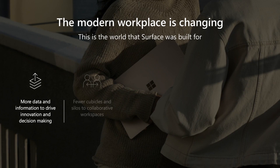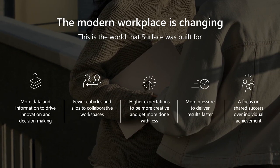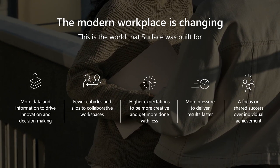So when we look at a Surface device today, we think in terms that the modern workplace is changing, right? We see more data being driven out through innovation and decision makers. We see fewer cubicles and spaces being aligned. We know that there are higher expectations to be more creative, and we bring in devices like the Surface Hub 2S and the ability to have mobility with a new device like the Surface Pro X with LTE built in. And there's this pressure to create faster.